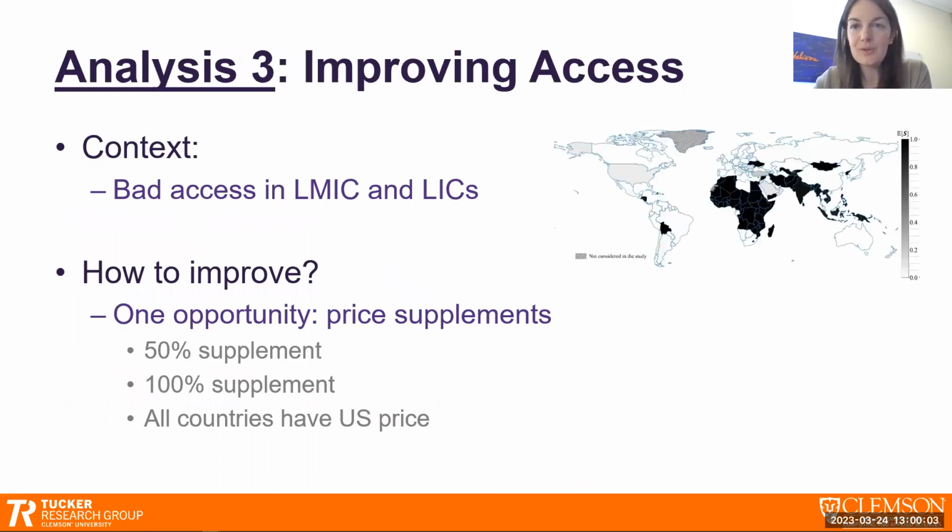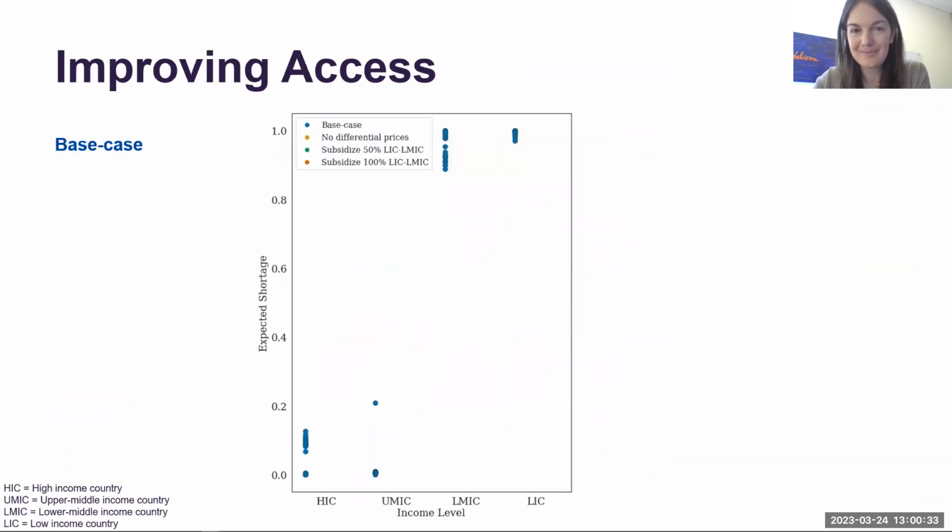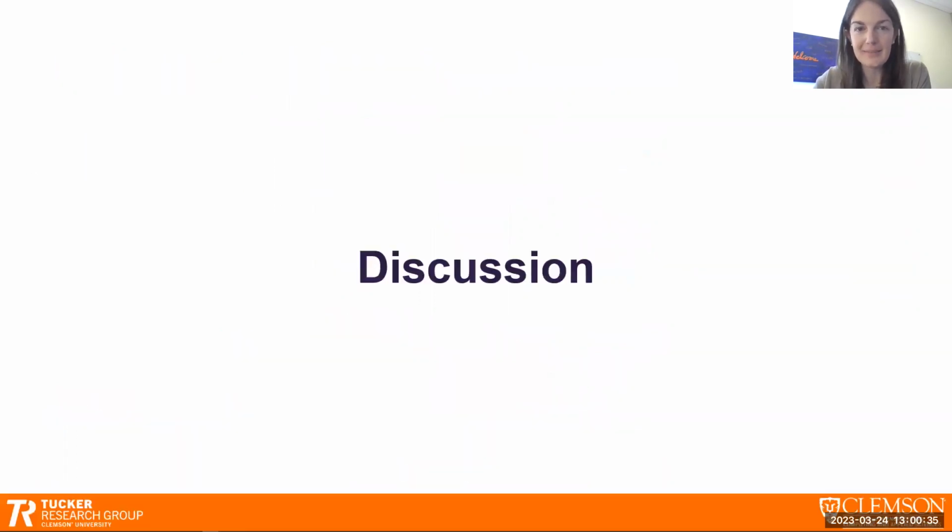One thing we could do is increase the price. And so just briefly, I'll note that if you were to increase the price of a low, middle, or low income country by 50%, well, we would observe much reduced shortages in each of these countries. And this is some of the policy implications and mechanism that folks have considered. What happens if we supplement or offer rebates or things such that companies are better able to promote access in these countries? All right, so I'm going to hop past these slides, but happy to chat more, and we can wrap up with the discussion.